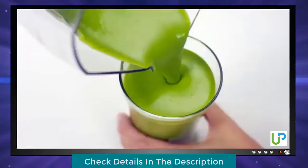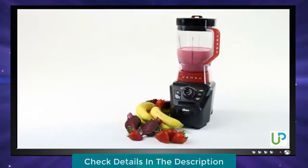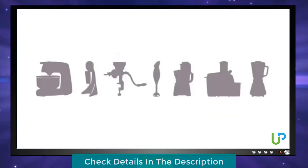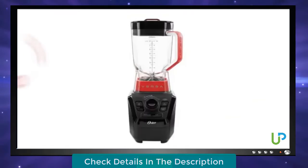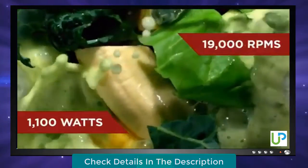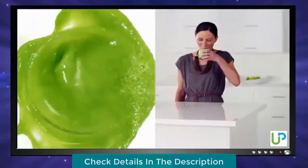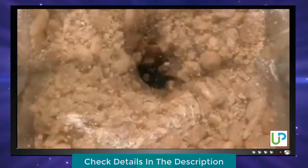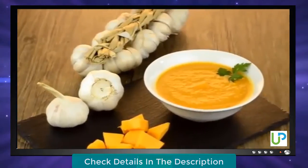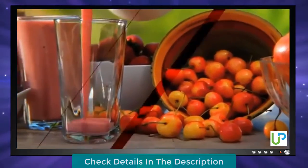Power, technology, and value come together with the Oster Versa High Performance Blender. The Oster Versa blender harnesses the power of multiple appliances in one awesome mega machine. With its ample power, the Oster Versa blender extracts more of the life-enriching nutrients in your favorite fruits, veggies, nuts, and more for fresh, healthy foods your whole family will love.